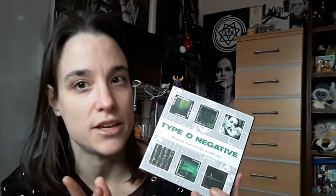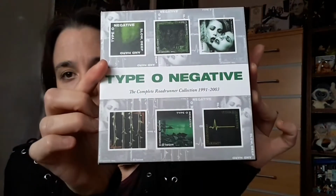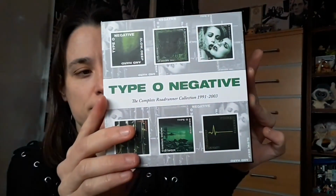So with that, I bought the Typo Negative collection, which I was really going to buy on eBay, but that was like 30 quid, £26. This was 24. I was surprised how small it looks compared to my Hym collection, which is obviously bigger. It's about the same size as my I Love Said No special edition, which I'll show in my collection video anyway. It contains all the albums except Dead Again, the 2007 album, so 1991 to 2003. Obviously, 2007 is the last one.